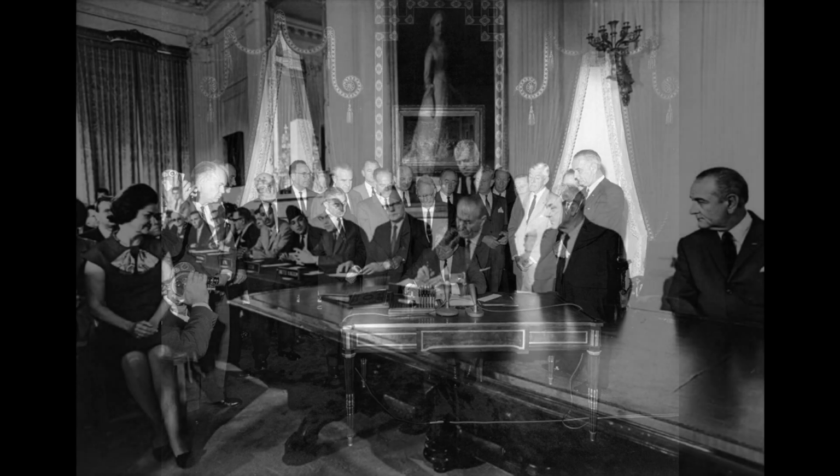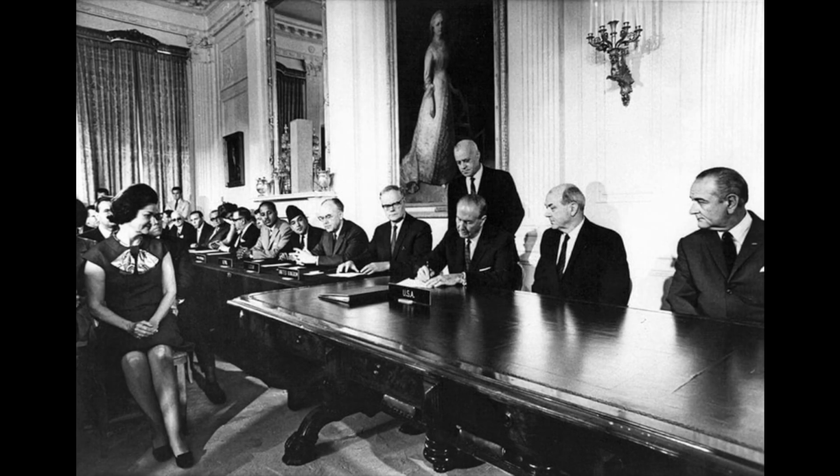5 years later, in 1968, the Nuclear Non-Proliferation Treaty was signed by 59 countries, including the United States and the Soviet Union. Countries that did not have nuclear weapons agreed not to pursue them. At the same time, countries that did have them agreed to share nuclear technology for peaceful uses, but were prohibited from sharing nuclear weapons technology.